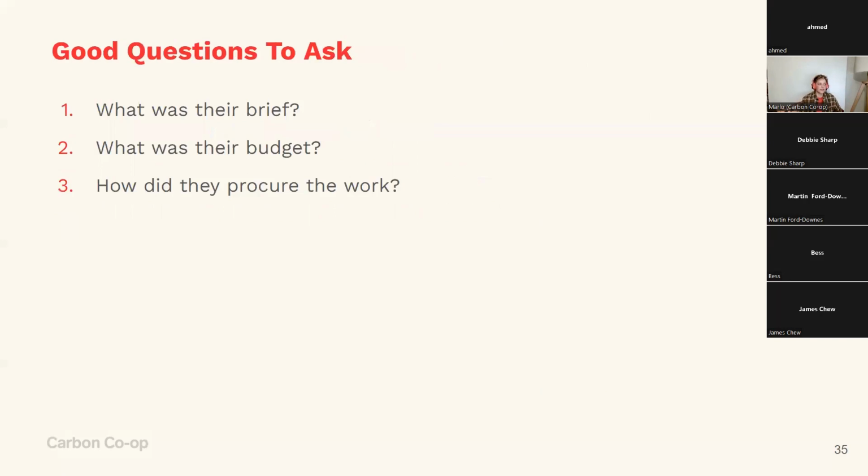And if you're talking to someone that has done retrofit works before, these are some good questions to ask. Again, everything we've covered.